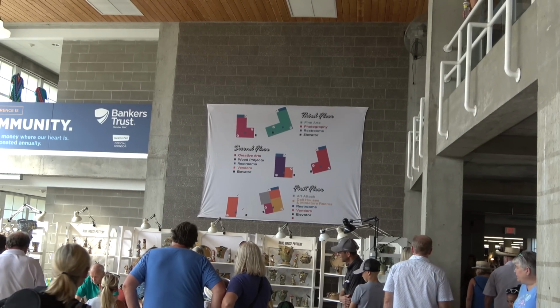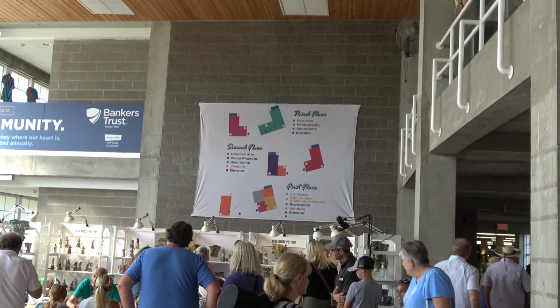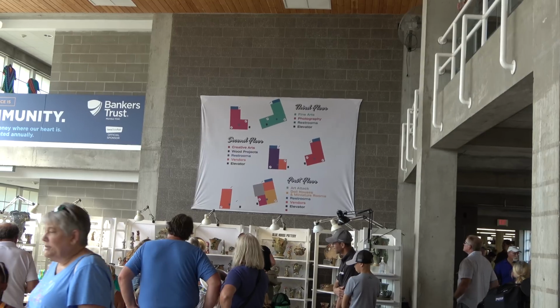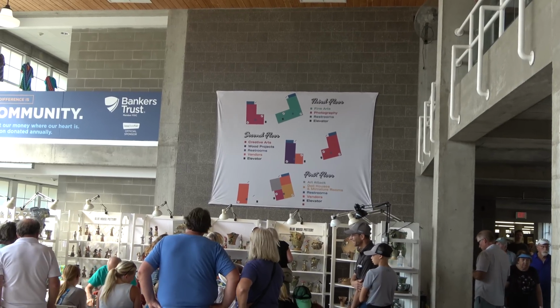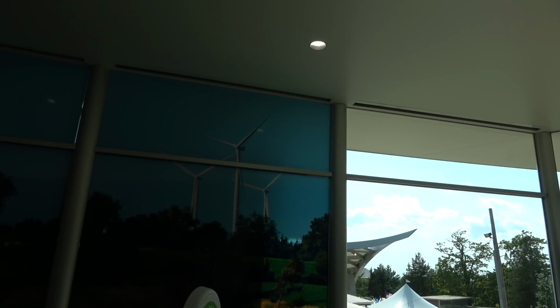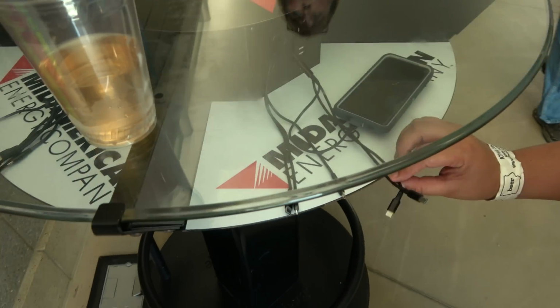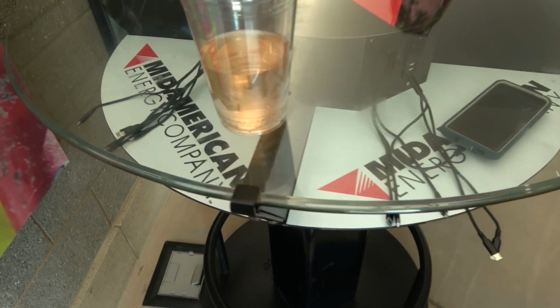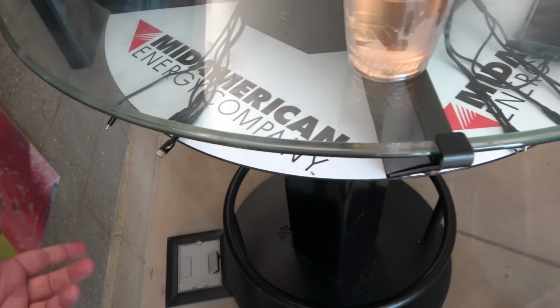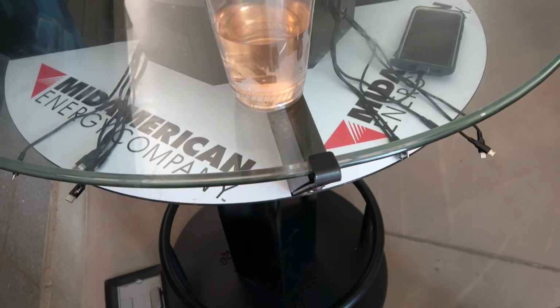Currently on the east side of the fair, in the Cultural Arts Building, all sorts of stuff in here. Art, doll houses, wood projects, photography. Great air conditioning. Underneath the giant mill, you'll find the Mid-American Energy Center. And they've got some giveaways in here. Also, a phone recharge station. So if you've been at the fair all day and you need to get your phone recharged, they have the Apple cords, the Android cords, other cords. Really nice. And the air conditioning in here, fantastic.